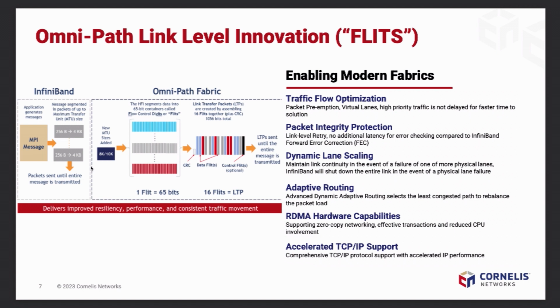With FLITS, we have a much more granular approach. One FLIT is only 64 bytes. That's the elementary atomic data package, and that is connected into multiple link transfer packets that are then sent continuously. But what FLITS allow us is that we can interleave high priority traffic with low priority traffic.